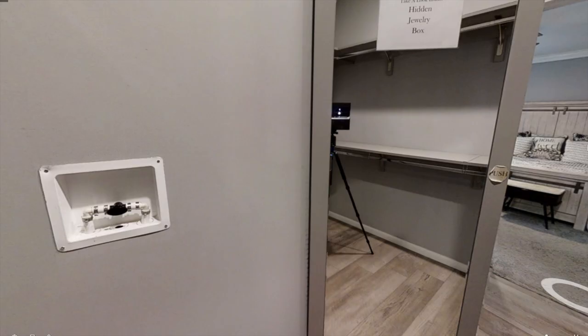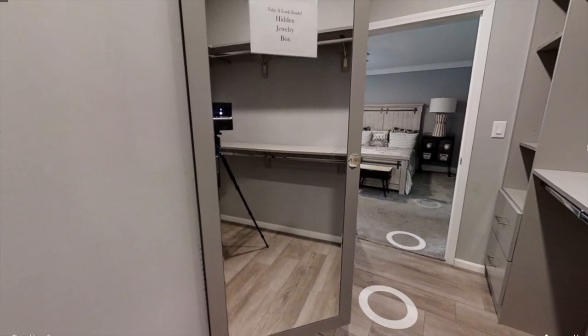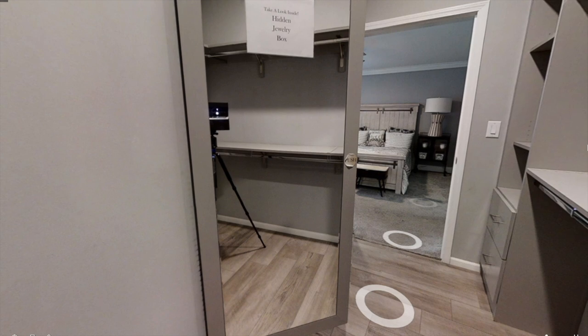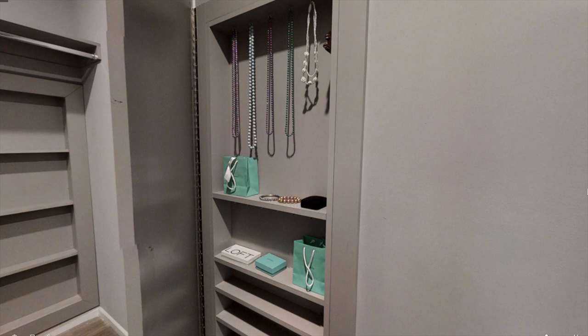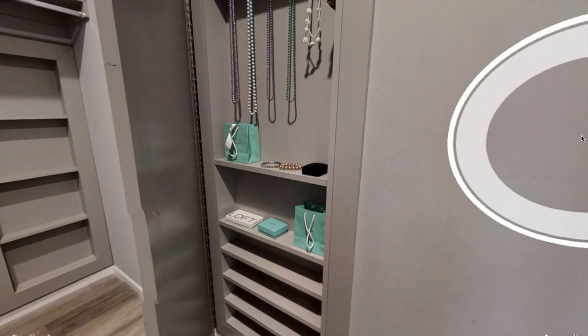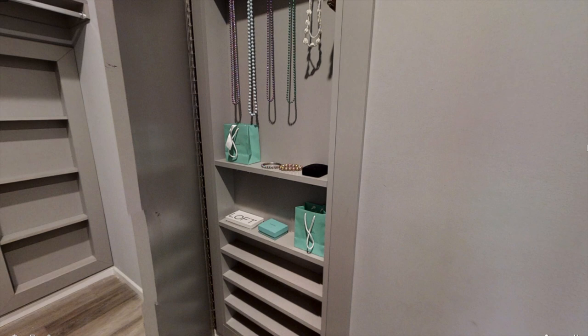So right here we have a mirror, and what you do is you just push on that mirror and it opens up into this little closet area where you can place jewelry and stuff. Obviously it doesn't just have to be jewelry, but anything you want to place in there to keep it safe from intruders and whatnot.